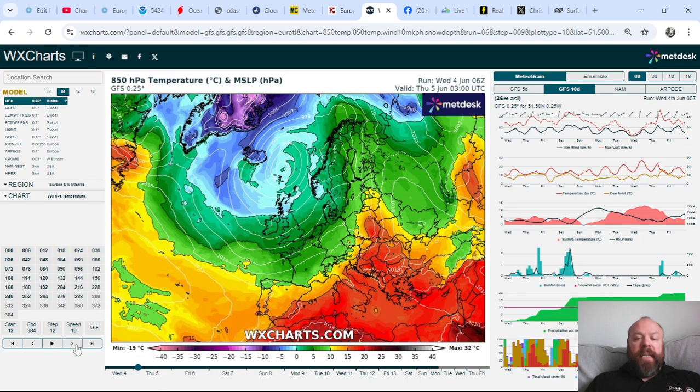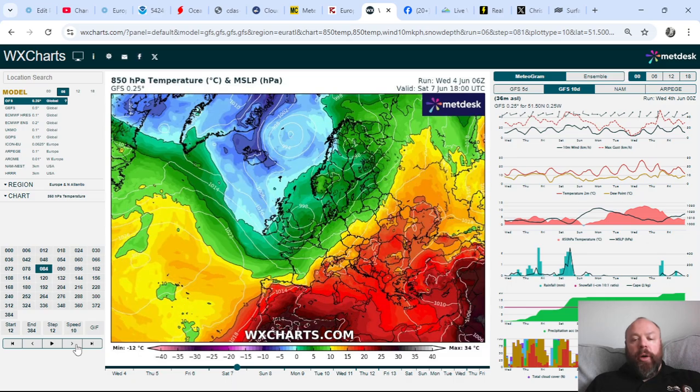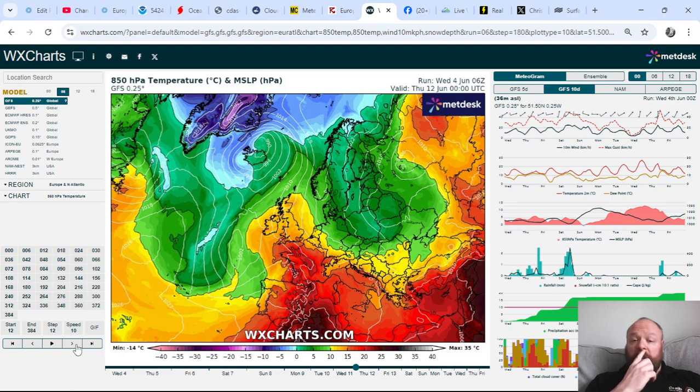This is the GFS then, and then we'll end with this. You can see here, we'll play through the loop, areas of low pressure shutting that door to the warm air trying to push up from the south. GFS now starting to show on board. Now, this was not on the GFS over the last few days. It's now on the GFS, seeing that plume of warmth coming up from the south as we move towards the latter half of next week.